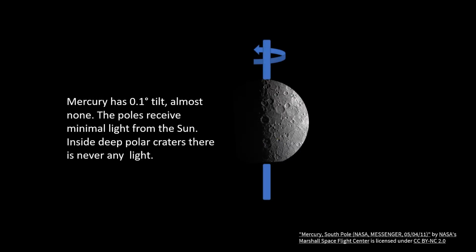Mercury has 0.1 degree of tilt, almost none. The poles receive minimal light from the Sun. Deep inside polar craters, there is never any light.